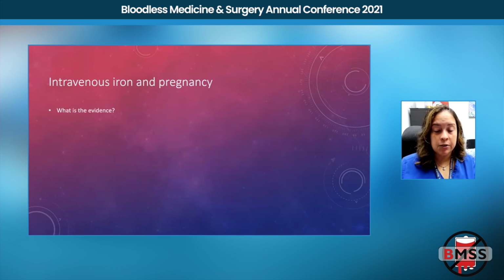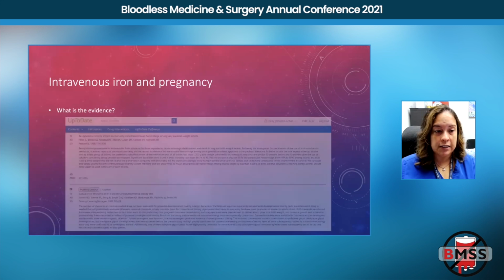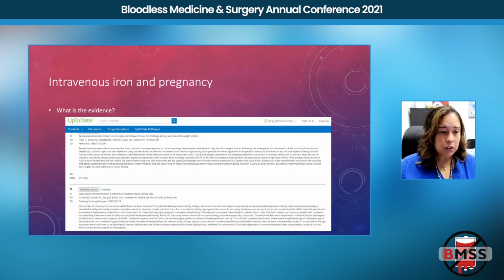So I took a look first at the references in UpToDate. So what is the evidence that UpToDate gives for not using sodium ferric gluconate? And they list two references, which are right here. So they have an article referenced about benzyl alcohol toxicity, the impact on mortality and intraventricular hemorrhage among very low birth weight infants. And then they also have a reference about evaluation of 60 chemicals in a developmental toxicity test. I don't see any mention of benzyl alcohol in that one.